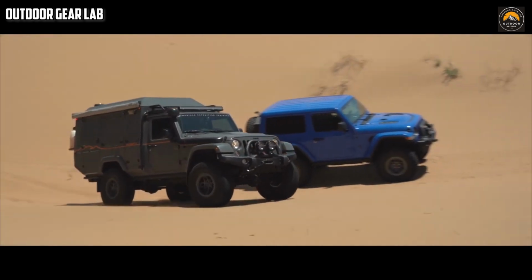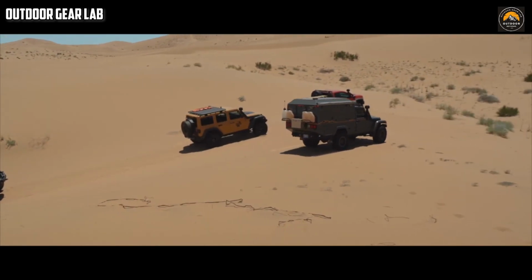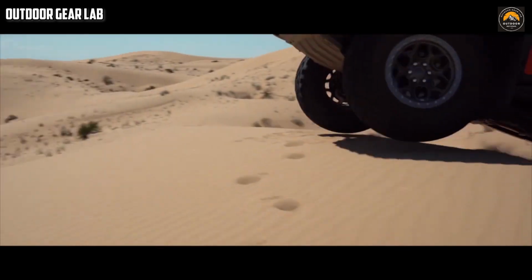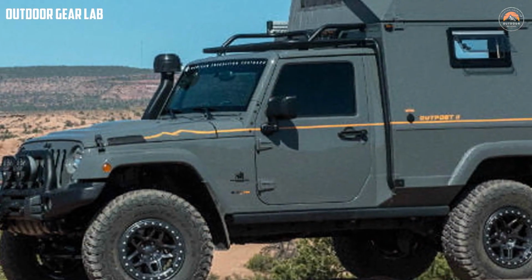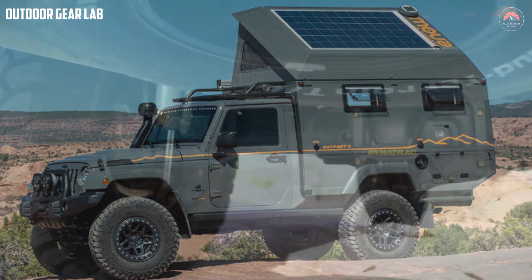We have seen how the AEV Outpost II is designed to provide a comfortable and safe living space for its occupants, with features such as a kitchen, bathroom, and sleeping area. The vehicle's solar power system ensures it is self-sufficient and can operate off the grid for extended periods.